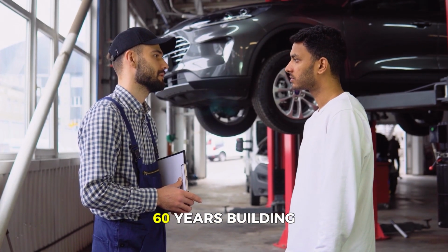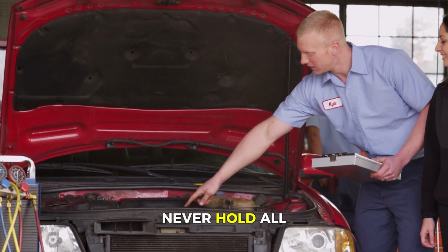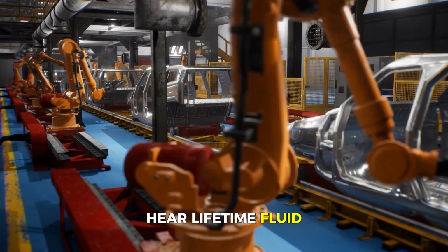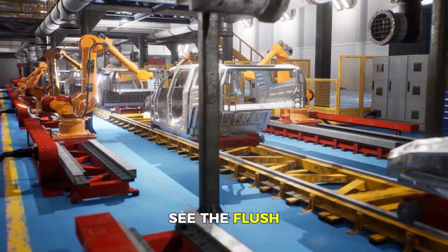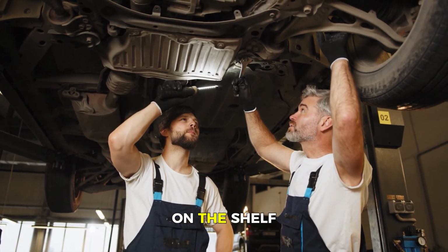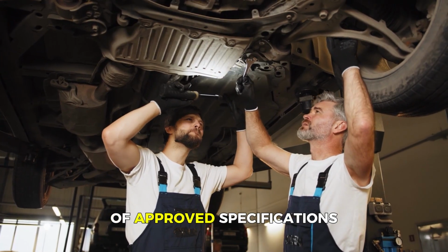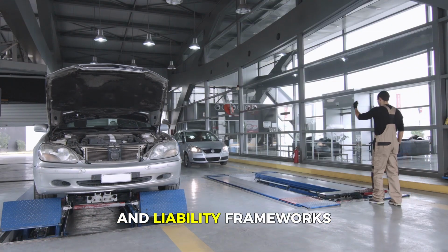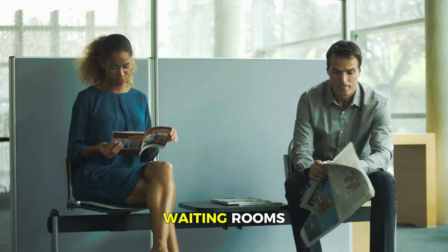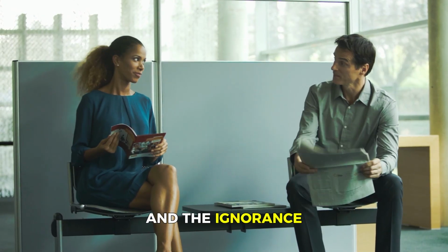The industry spent 60 years building a service economy on the assumption that you would never hold all 5 of those things in the same moment, that you would hear lifetime fluid and believe it, that you would see the flush service price and assume it was complete, that the $4 bottle on the shelf at the parts store would remain invisible behind the vocabulary of approved specifications and liability frameworks and laminated service menus printed in bulk and posted in waiting rooms designed to make you feel like the expertise was theirs and the ignorance was yours.